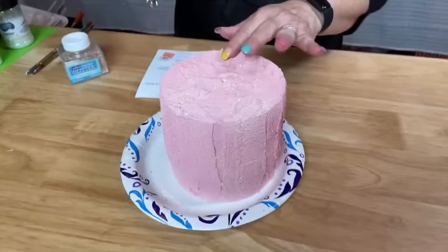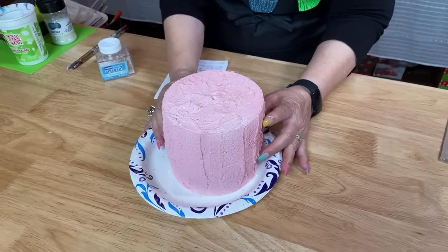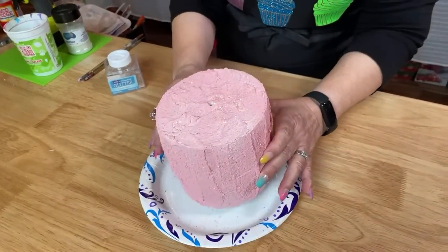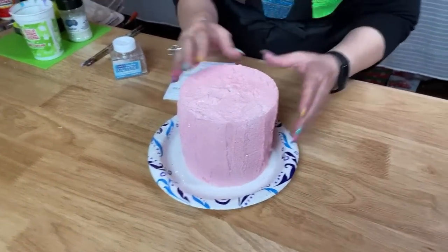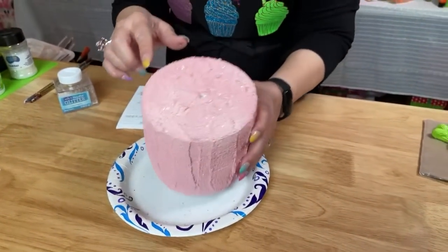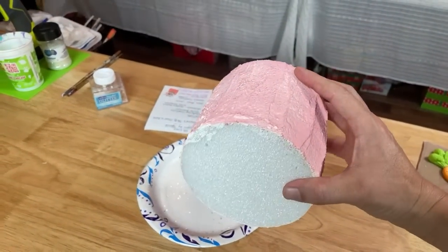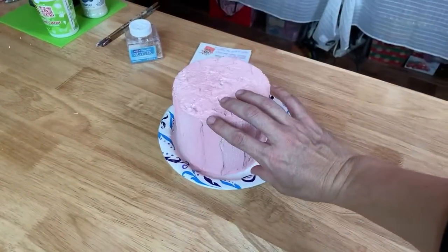Okay, I already had this little cake. I think it's six of those rounds from Dollar Tree, the styrofoam rounds. I didn't pull them out, and I don't want to open that closet. So what I did is I glued them. I glued six of them together on the bottom side. Let me get this little turntable.